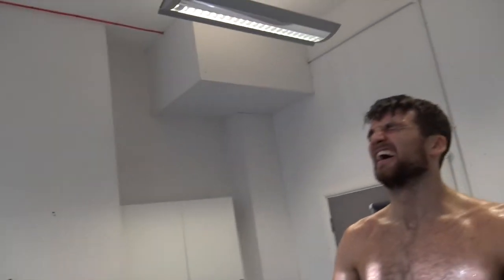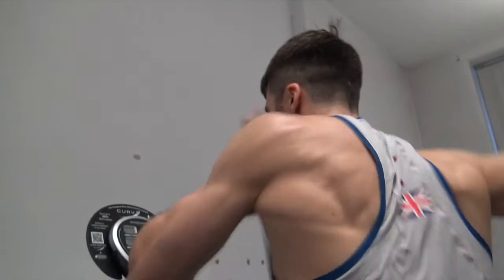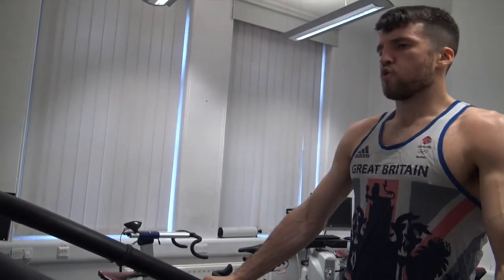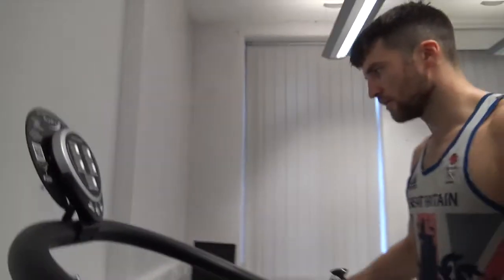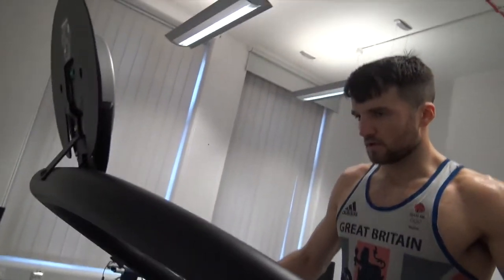As we get closer to the fight, we reduce the volume, we reduce the amount of fatigue that our conditioning sessions elicit, and we work on 10-second maximal sprints. We find that this is a perfect way to maintain fitness, again from a long period of training. Keep up the intensity, and it's good for confidence building as well.